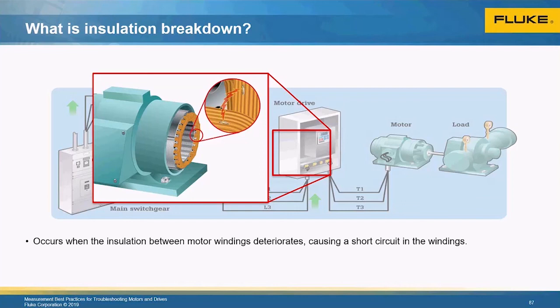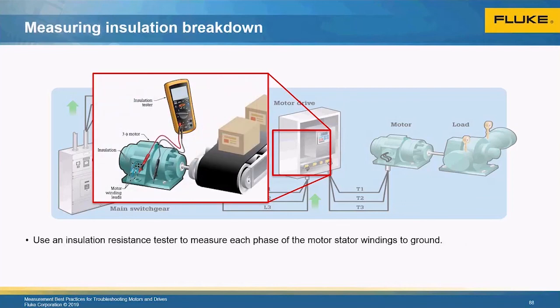So the first part of this is let's talk about the heat factor. As motor windings deteriorate, again, the potential for short circuit can occur. I'm assuming a lot of you have probably heard of these tools. I don't know if everybody is using them or not. What's called a megger, and that's a general term. We call it an insulation resistance tester, or an IRT.